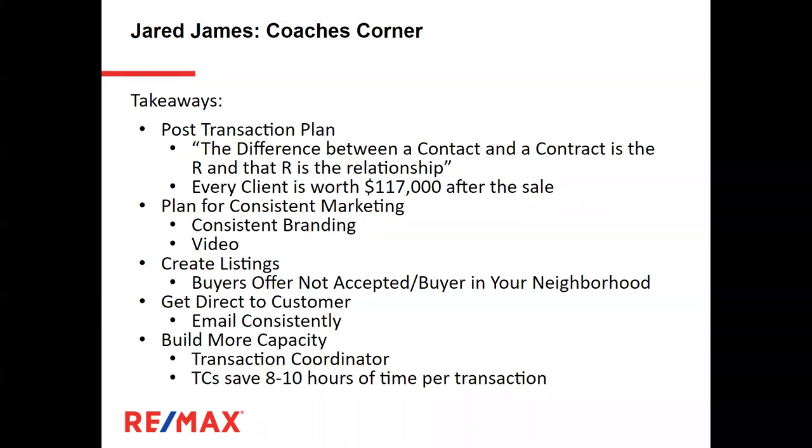One thing is put a post-transaction plan in place. How many of you, once the transaction is done, have a plan to follow up with your past clients? A few. Yeah, but so many don't, right? We think that the transaction ends once it's closed.